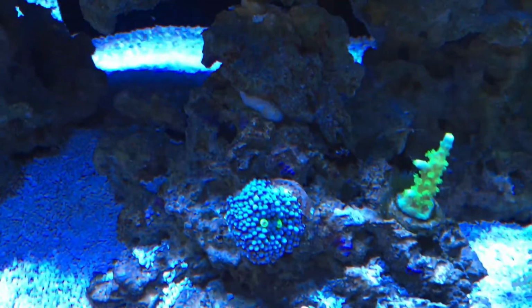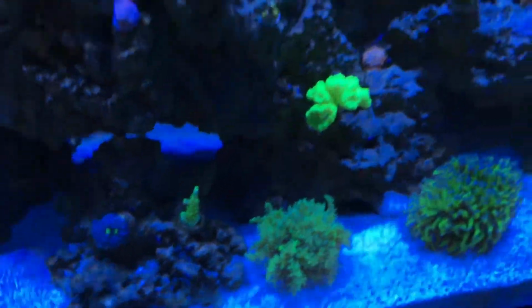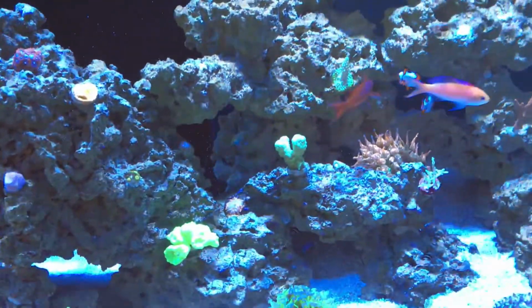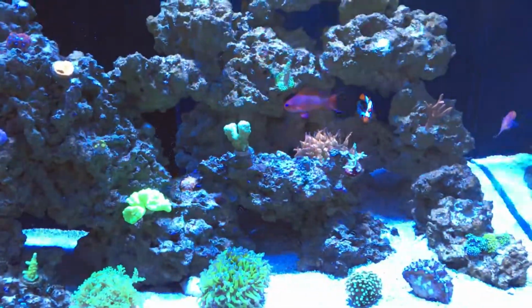I really want to get a yellow tang in here, but I got to get some other fish first, and that's such a hard decision because availability on just unique type of fish is just so slim from J&L. They got all the good basic stuff, but don't.